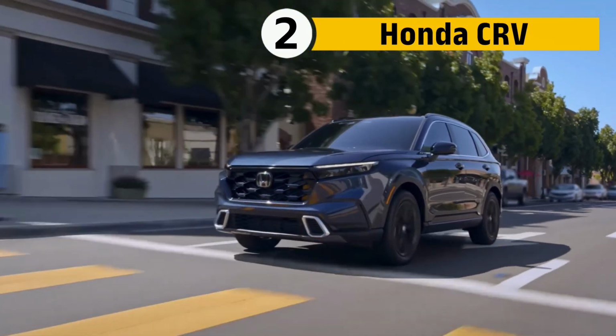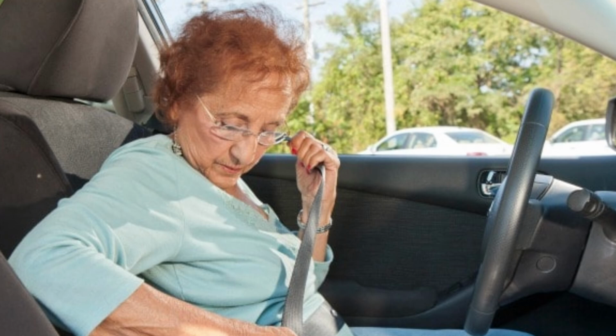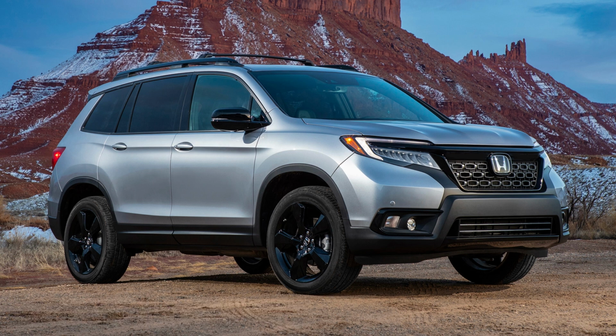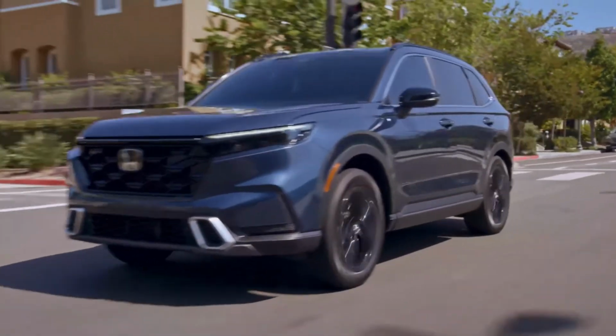Now, this was a toss-up with the Honda Passport, but based on a little bit of research, more seniors aged 65 and up chose the CR-V over the Passport and Pilot. They even chose the Accord quite a bit more, but we'll discuss sedans in a different video. But overall, the CR-V is a great pick.